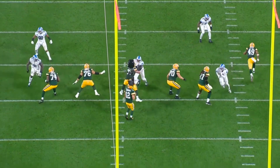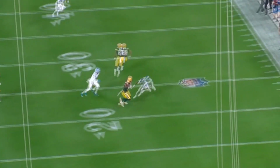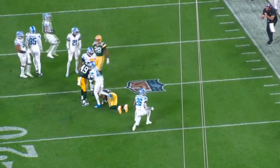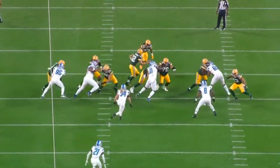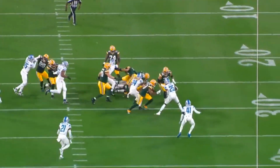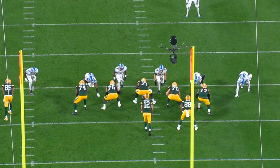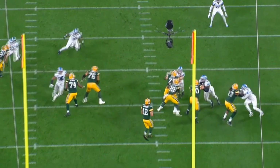A lot has been made about the Packers receiving core, or lack thereof, really. There being kind of a lack of talent in that receiving core. But I think there's another issue on the offense that is concerning to me. I'm not sure if it's devastating, but it's concerning. And so I want to talk about it, and it is the offensive line.